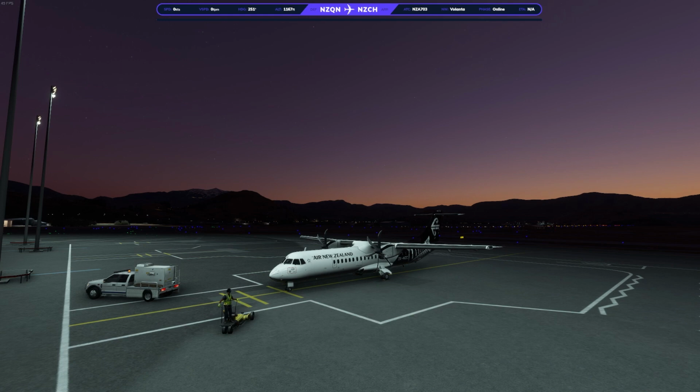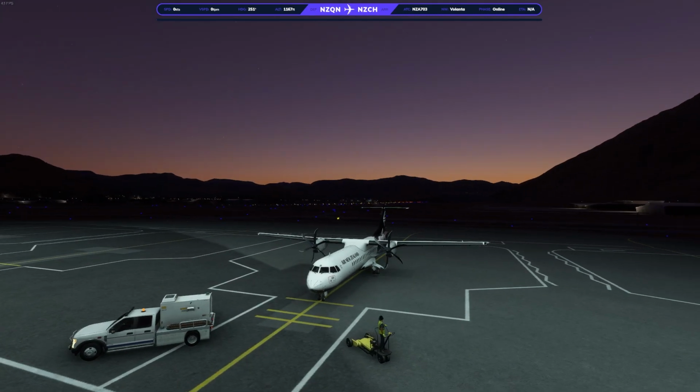It's not like the Dash 8. I've flown that a lot in X-Plane. It is a lot like the Dash 8, but it's not at the same time. It's a completely different thing.